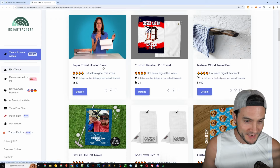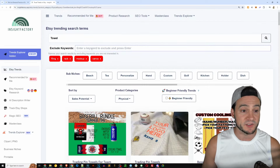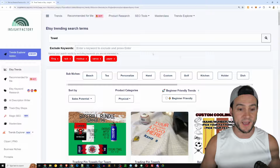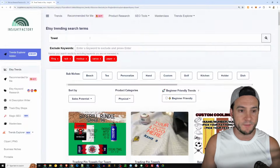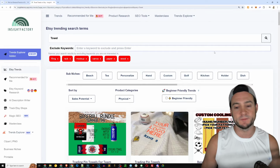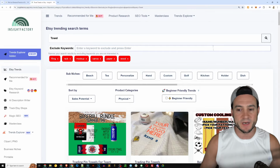Paper towel holder clamp. So maybe you would go up here and exclude the word paper, okay? And then we're not going to see the paper towel girl anymore. Wood, okay, maybe we take wood out as well. You see what I'm saying? Give it an assist in coming up with suggestions.